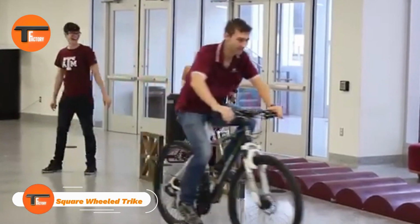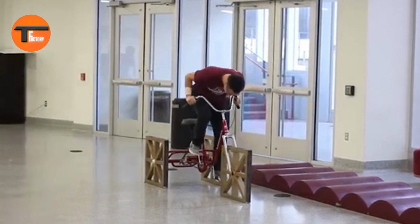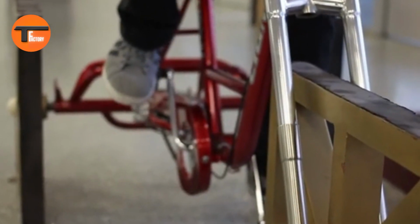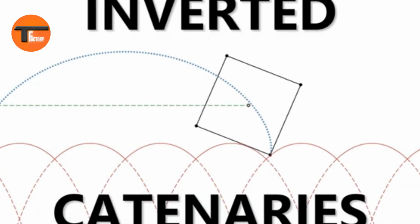Square-wheeled trike. Introducing the square-wheeled tricycle, a truly novel concept. This tricycle, as the name suggests, uses square wheels. But how does it work? It glides smoothly along a specially designed track. The track is key to making this unusual design possible.